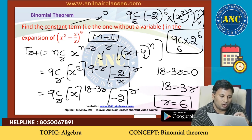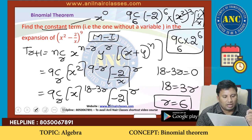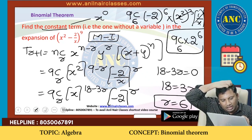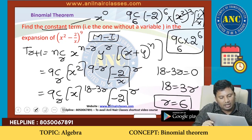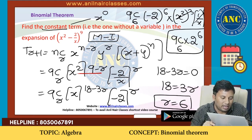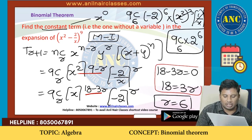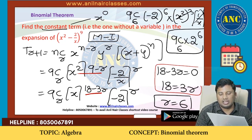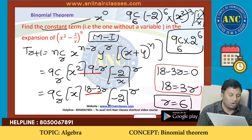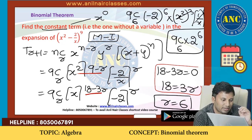Idea is clear, right? You don't need to do all this. Directly, you should get it. Now see here. T(r+1) is 9Cr (x^2)^(9-r) and (-2)^r, which is nothing but 9Cr x^(18-2r-r), so x^(18-3r). And 18 minus 3r should be 0. So r is nothing but 6. 9C6 into (-2)^6 (x^2)^3 and (1/x)^6. I hope it is clear. You don't need to do all this. Please see here, sir. Right now, how will we write it directly?